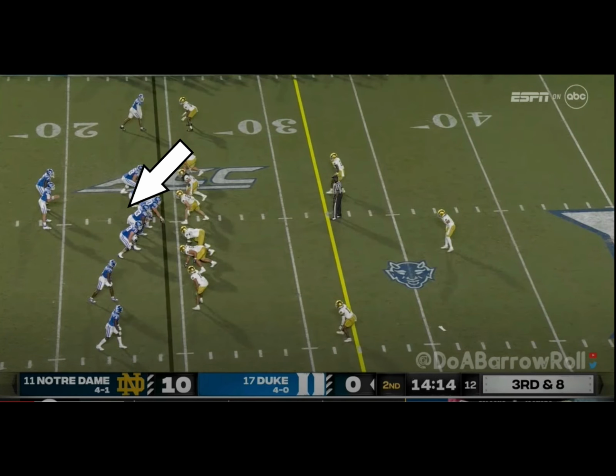On a pass rep block here against Notre Dame, what we see is him responding to a twist or a stunt, and he does a great job responding to twists and stunts.